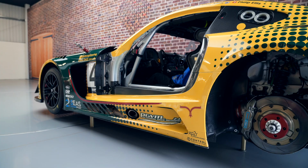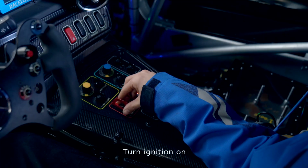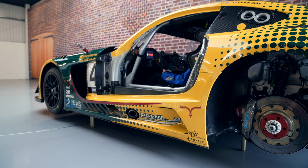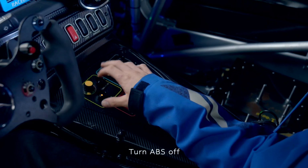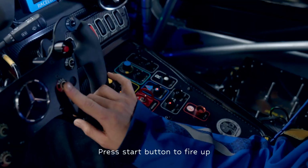Right, and then the firing up procedure. We have the main switch, then we turn the ignition on. We then cycle through to the mechanics page. And then before we fire up, we make sure we've got our fuel pump on, and we turn the ABS off so that when the rear wheels are spinning and the front aren't, it doesn't have an error or a system issue. And then simply press the start button and it will fire up.